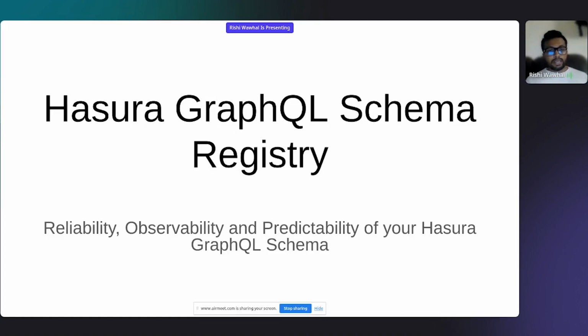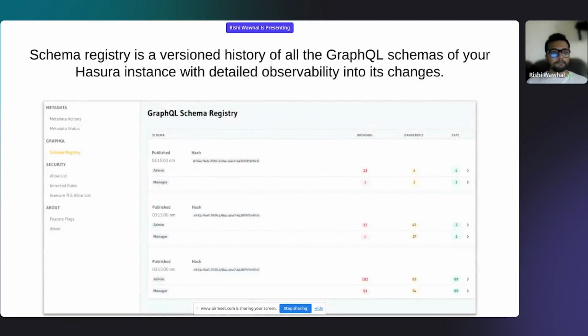So what exactly is Schema Registry, right? Schema registry is a version history of all the GraphQL schemas of your Hasura instance with a detailed observability into its changes. The schema registry has every single GraphQL schema that has ever existed on your Hasura instance, with details about how each schema changed from the previous state. You can see there's a screenshot that we'll get into later, but for different roles, you can see how many breaking changes, how many different kinds of changes there were when the schema was introduced.